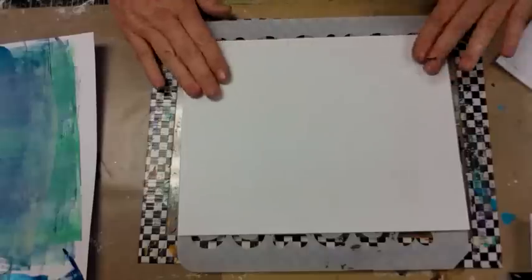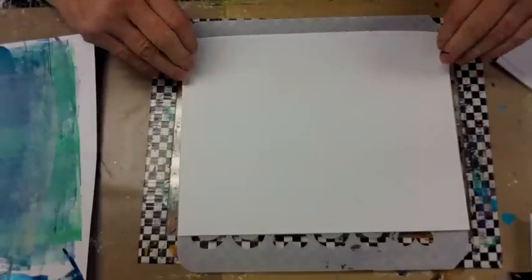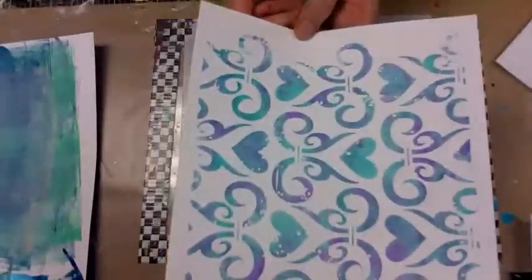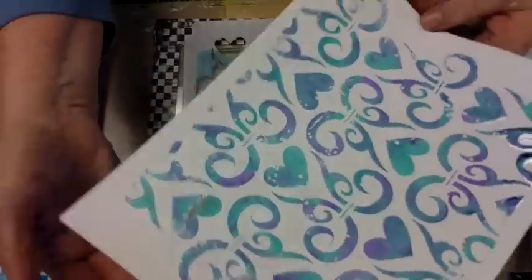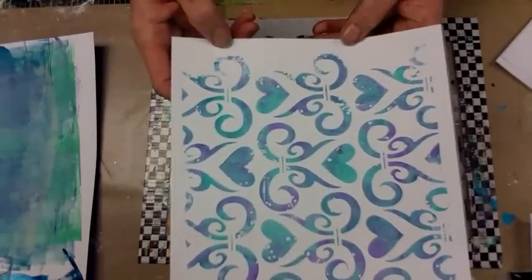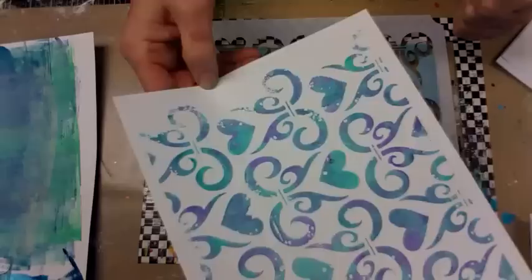Okay, here we go. These are the high flow transparents coming up on a jelly plate. What do we have? Ooh. That's pretty. And it's kind of cool how you see the bubbles in it where it didn't print. But those colors are pretty together. I like that.